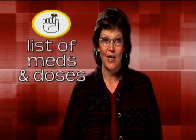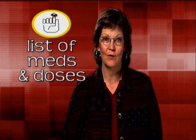I'm not trying to interpret it or stress over, am I giving accurate information? I have just very simple little logs, and each has a little category. Bringing a list of current medications and doses is a good idea too.